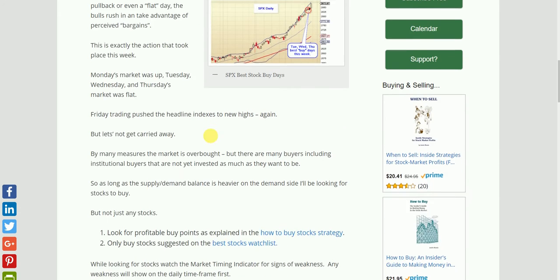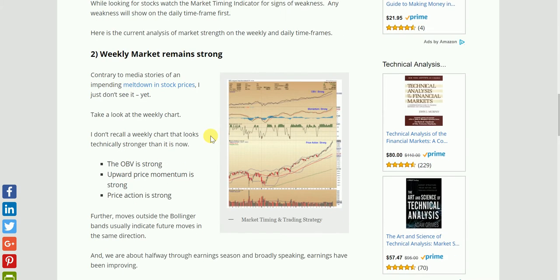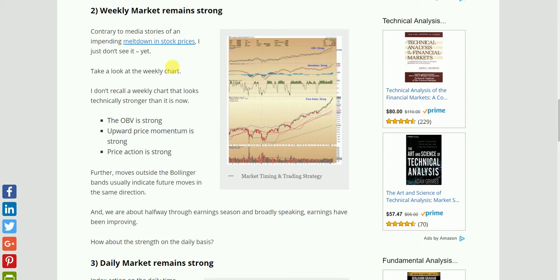The second topic that I want to go through is just a quick look at the weekly market and then the daily market on top of that. The weekly market, like I wrote here, continues to remain strong. I've been investing and looking at charts for a long time, and honestly, I can't recall a time when the market has been so strong in multiple time frames. If you look at the monthly time frame and the weekly time frame and the daily time frame, they're all just so strong and positive, it's just hard to believe.